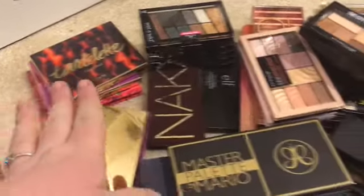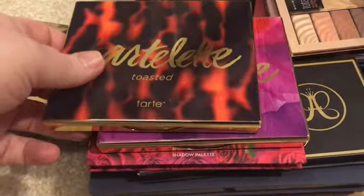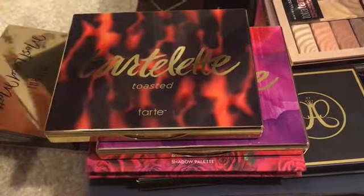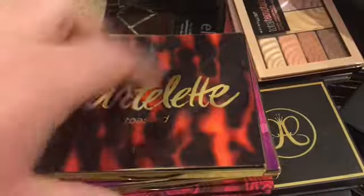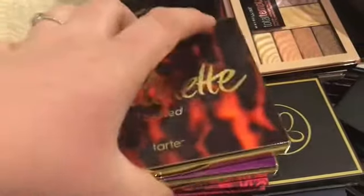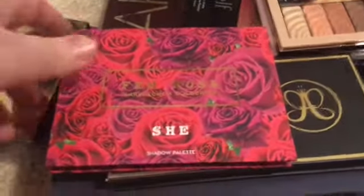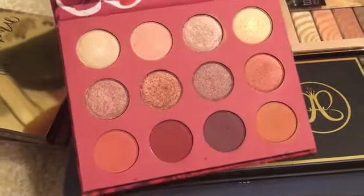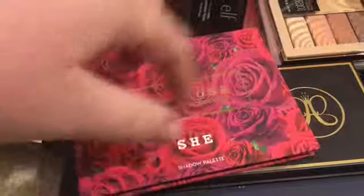Alright, I'm probably just gonna do this. Got the Tartlet Toasted. I'm not going to show all of these. I'm going to show some of them, but I know I'm keeping the Tartlet Toasted and the Tartlet in Bloom. These are two of my favorite palettes. I am keeping this Femme Rosa by ColourPop. How stunning is that? I'm keeping that one.